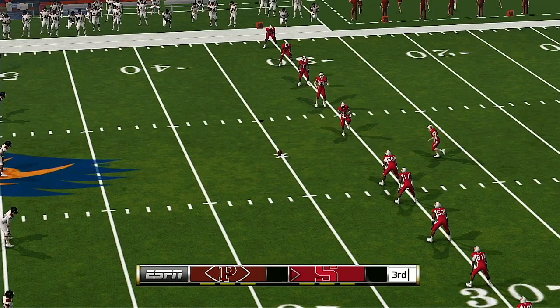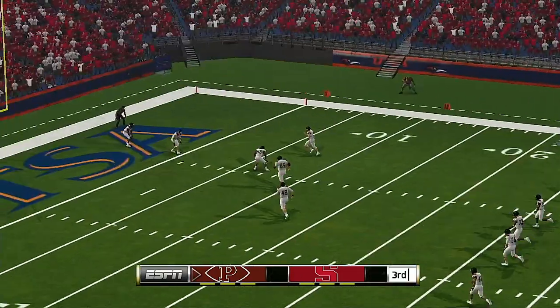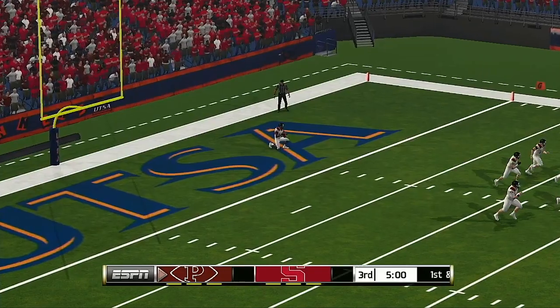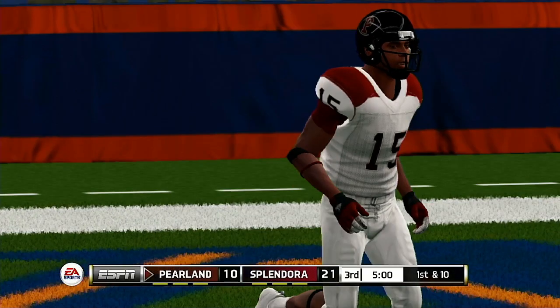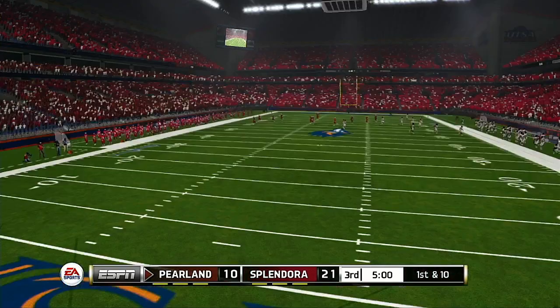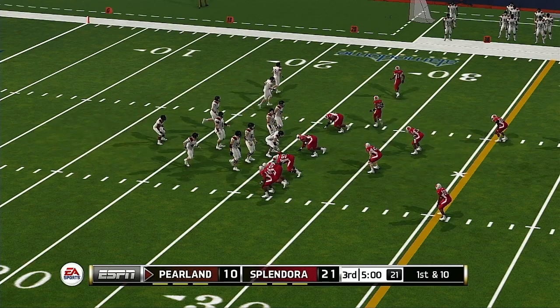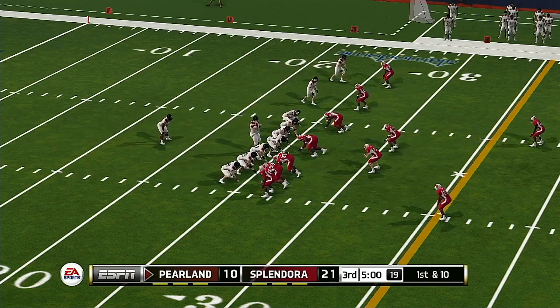And we welcome you back to the action here, just about set for the second half. Nice kick, plenty of distance. This one's going to be down in the end zone for a touchback. There's got to be some sense of urgency to this offense right now. They don't have the luxury of wasting drives if they want to get back in the game.